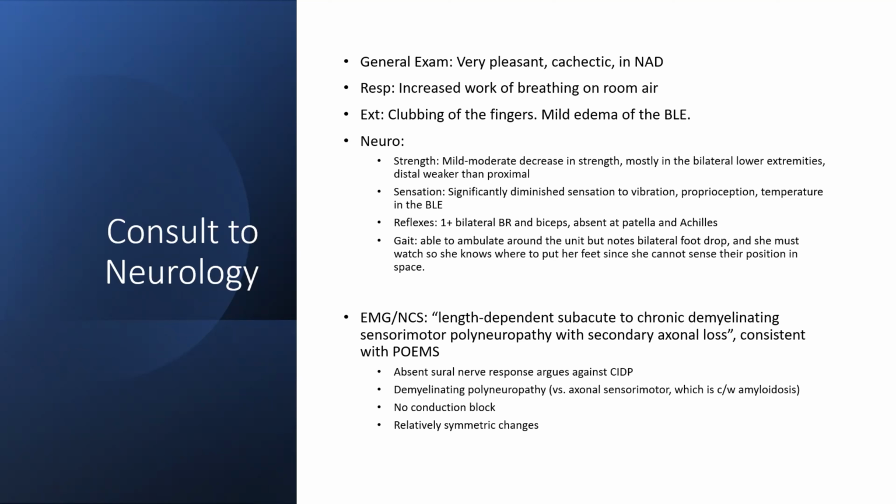And then a few things to note in the results and interpretation of that is that the absent sural nerve response argued against a CIDP picture. The demyelinating feature that was found on EMG nerve conduction study was more consistent with POEMS, whereas amyloidosis would be more of an axonal sensory motor neuropathy. So that kind of helped us differentiate that question that they had for our consult team. Also noted was no conduction block, which would be seen with CIDP, and they noted relatively symmetric changes between her bilateral lower extremities.